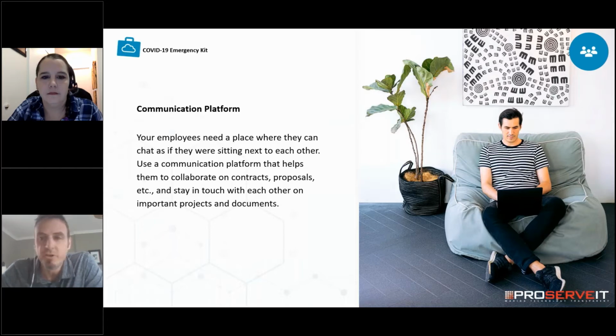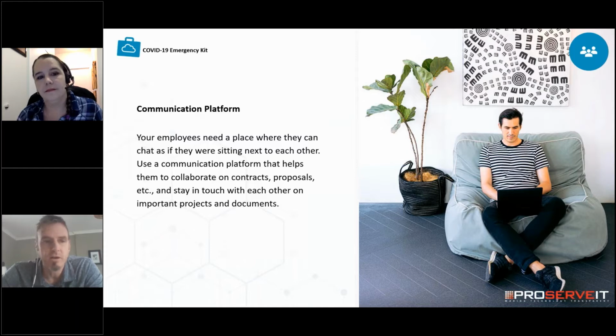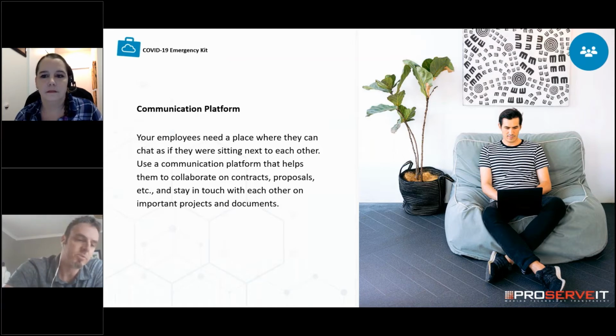So again, communication platform. Do you already have a communication platform that you're leveraging today to communicate internally and externally? From our standpoint, we're using Microsoft Teams pretty heavily, and Teams has the ability to do audio conference calling, chat between users in your organization and even external. And then obviously it has the telephony component bolted onto it. So it's really an all-in-one solution to be able to work remotely, and that's Microsoft's goal. And we'll talk about some of the things that Microsoft is doing to help customers during this time get access to that Teams platform.